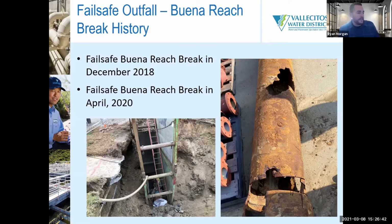A lot of times our crews are not able to excavate this deep, or conditions exist that they can't perform it. So we will bring in an emergency contractor to perform the work and repair it. Two of them of late happened in December 2018, and then April of 2020. I believe April was the Easter holiday break. Typically these types of breaks happen under really heavy rains, deluge events, storm events.